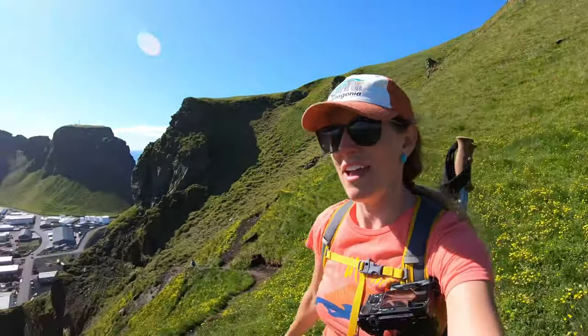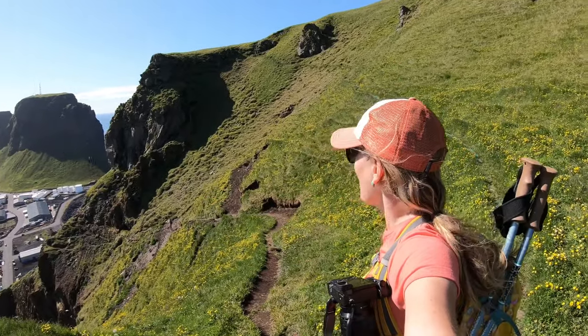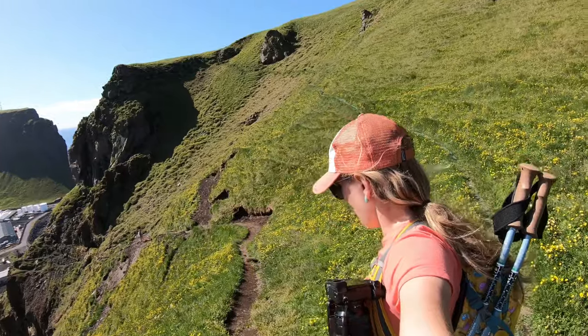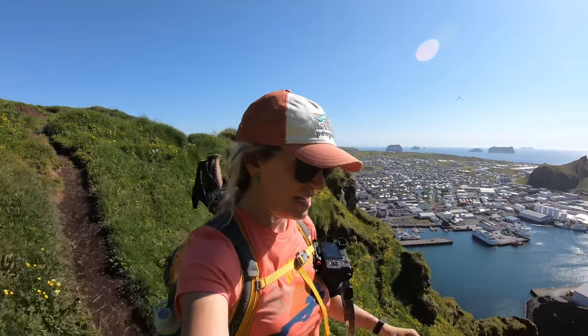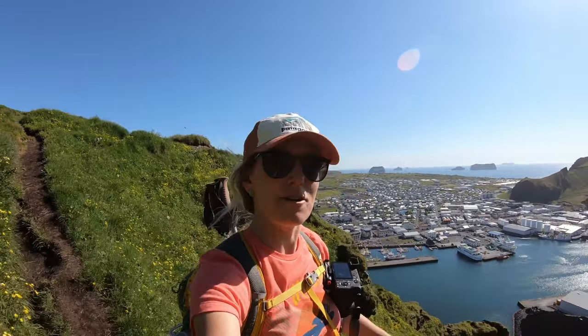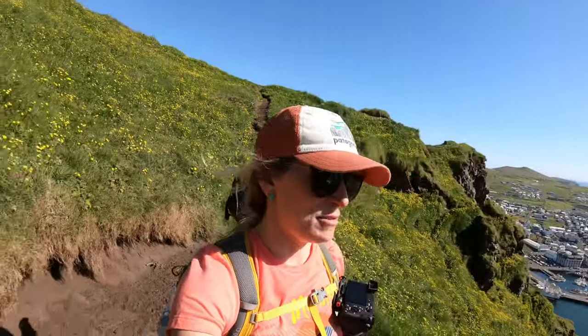Alright, we're coming down the hike now, and going down is awesome because you get the views the whole way down. So look at that, it's incredible, and we got amazing views all the way to the bottom, and you don't have to stop and take so many breaks. It is pretty steep, so you just let gravity take you down the hill, and you get this beautiful view.